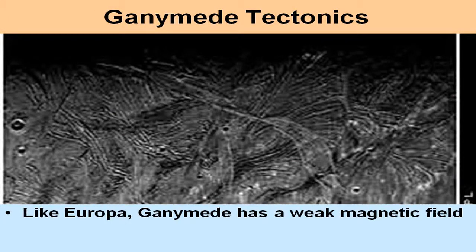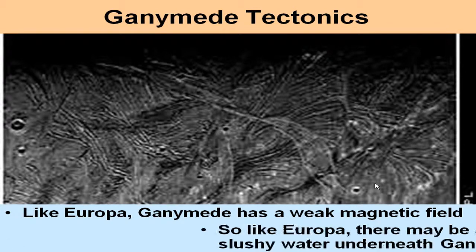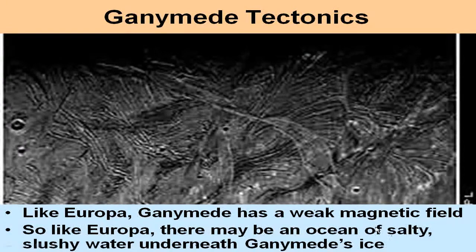It has a weak magnetic field like Europa. So that's further evidence, since Ganymede is taking so long to turn, because it's turning as it revolves around the planet Jupiter. So the dynamo effect is not taking place again, and very likely then it has a saltwater type ocean underneath to help create ions for this magnetic field. Not likely that it has a whole lot of molten interior going on like Io. So very likely it's due to a saltwater ocean underneath the surface of the ice.